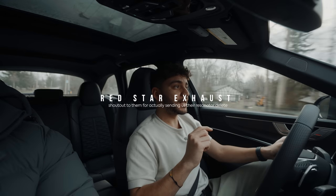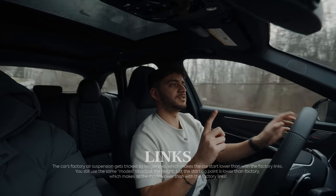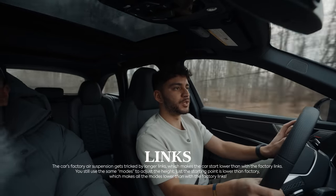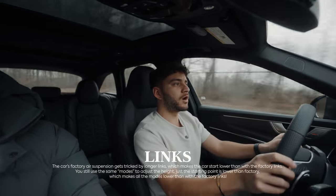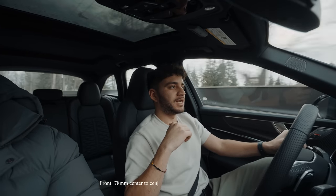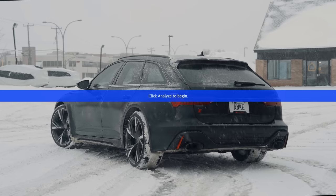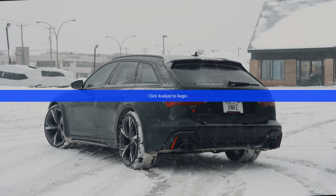And the other product I'm getting from them is the lowering stance springs, which are like these little adapters that are going to be super useful because I'm going to be lowering the car on the front about 70 millimeters and in the back 128 millimeters. And it's going to look super sick, because this car, mostly the back, looks absolutely stunning.